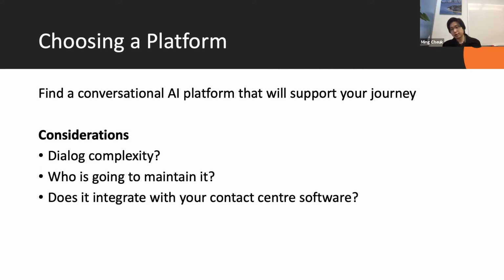Who's going to maintain it? Do you have a team of developers, or are you going to have the contact center staff maintain it, which is actually becoming more and more common, and is, my personal opinion, the right way to go, because they are the ones dealing with customers day-to-day. And then, whether it integrates with your existing contact center solution. A lot of contact center solutions support integrating a lot of these conversational AI platforms.